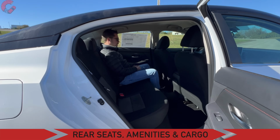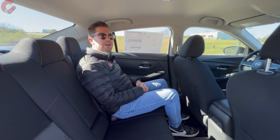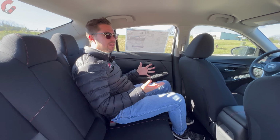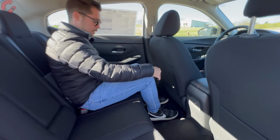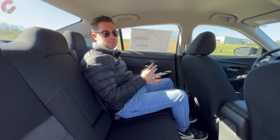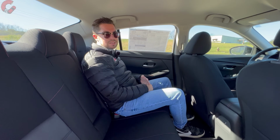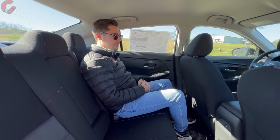Now, as you might expect, the refresh isn't going to change much when it comes to the rear seat area of the Sentra. So let's just go ahead and dive in as to what you get with this model. We're sitting at 34.9 inches of legroom, 36.7 inches of headroom, which does place it pretty much right on par with what you get out of Corolla as well as the Honda Civic. It's not going to be like the largest in the segment, but it's certainly not the smallest by any means.